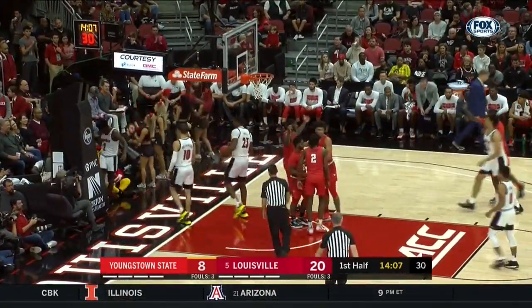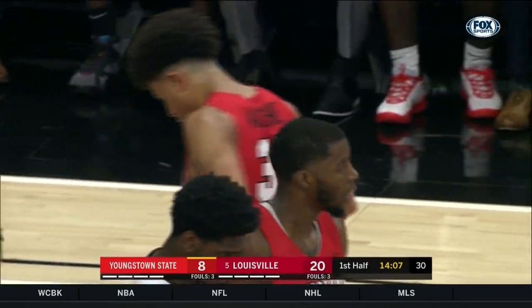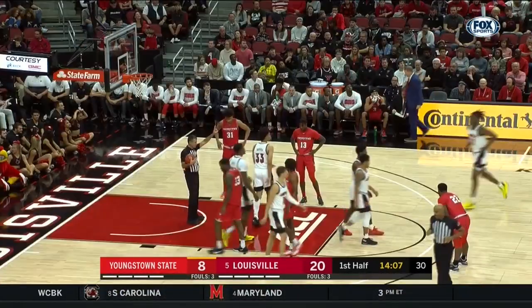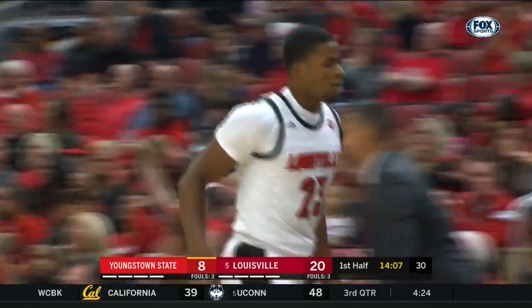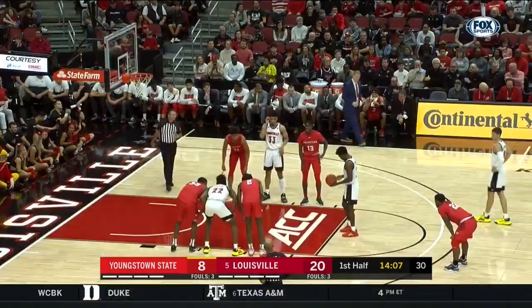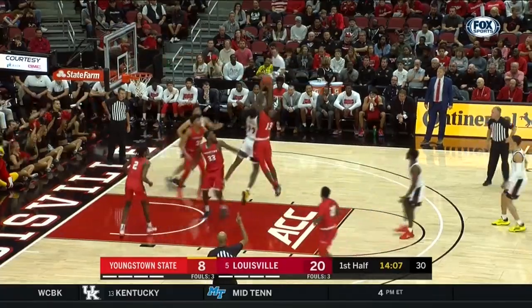Perry, rather. So it's Perry on the drive, basket and foul. Foul is on Morgan, his first, just into the lineup for Youngstown State. Enoch comes out. Aiden Igihan comes in. He's a freshman from Dublin, Ireland.